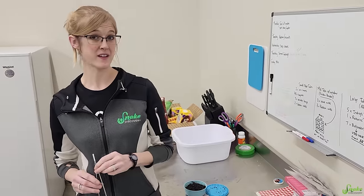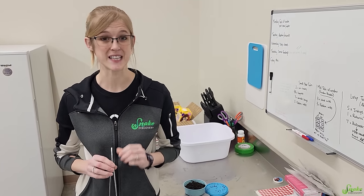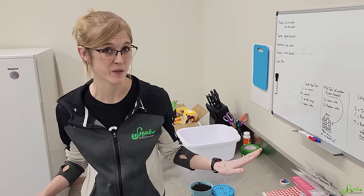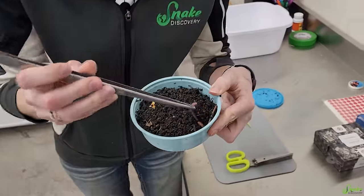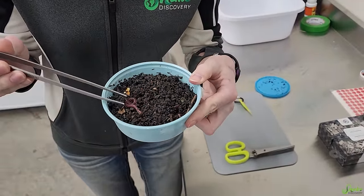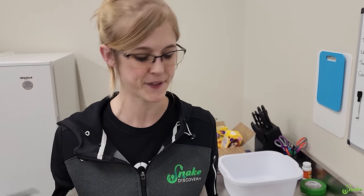Alright, it's been a few days, and behind the scenes we have been trying to get these baby garters to eat tilapia, and they want nothing to do with it. So we are caving, and we're going to offer them worms. Hooray! This usually gets baby garters to eat if they don't want to eat anything else. We've also tried little chopped up pinky parts too, and they don't want that either.